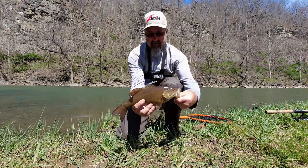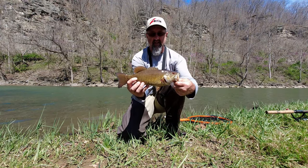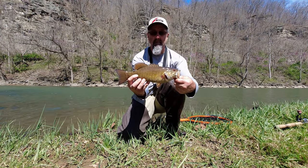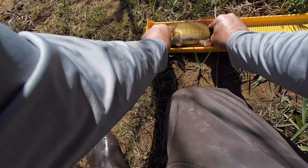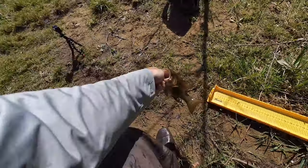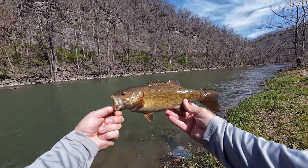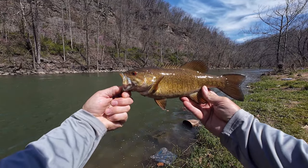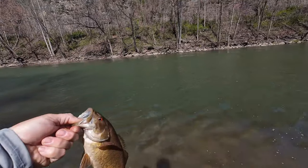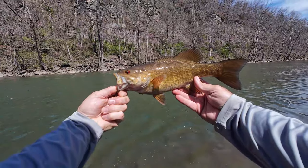Guys, here's another, probably our littlest one of the day. We'll put him on the board, see what he is. But nonetheless, number 4. All right, guys, that's about a 13, maybe a little over 13 inch. Smalley here, number 4. Let's let him go, but we landed another one on a different bait.